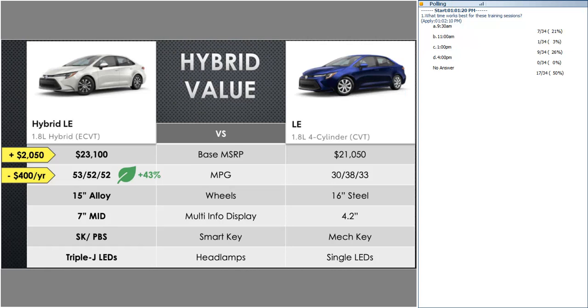So that 53, 52, 52 number for the hybrid, those are Prius type numbers. And I remember when I drove this LE hybrid, I would typically get over 60 mpg on numerous trips driving it, conservatively. So it's capable of fantastic mileage, very similar to Prius and Camry. So make sure your customers know that they could potentially save up to $400 a year in fuel alone because of that spectacular gas mileage. So if you obviously divide the 2,000 by 400, that's a 5-year recoup of your money just in fuel costs. But that's not the whole story.